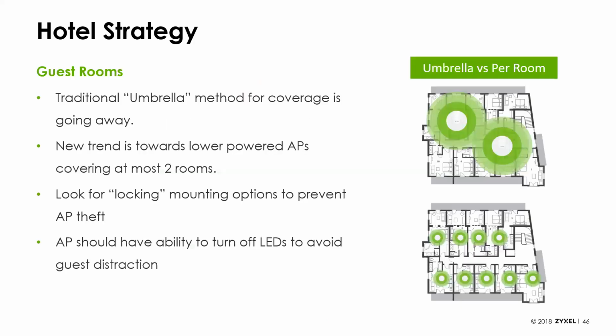When it comes to hotels, specifically guest rooms, the traditional way we did Wi-Fi for the longest time was what we call umbrella. You would stick the access points usually out in a hallway or common area, and it would cover anywhere from 4 to 16 rooms from one access point. You just run them down the hall, however many spaces you need. You would do some site surveys to find out what the building materials are. That's how hotels have traditionally been done.